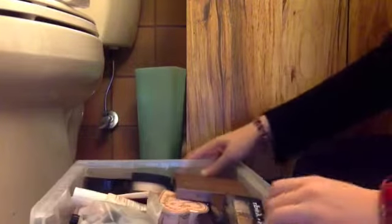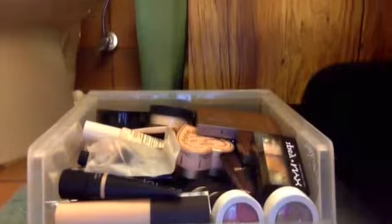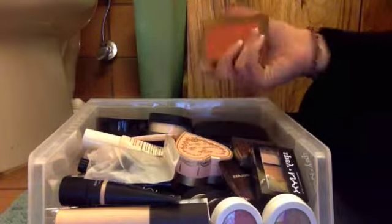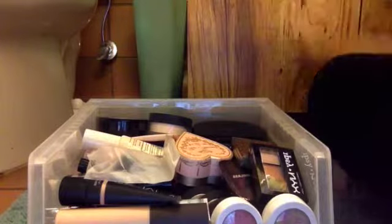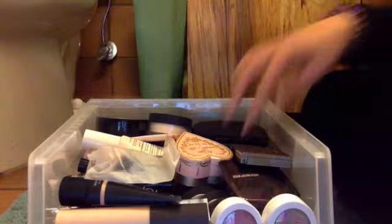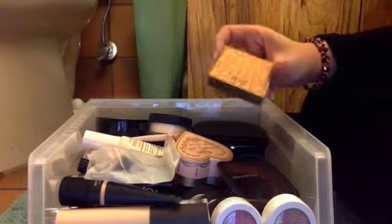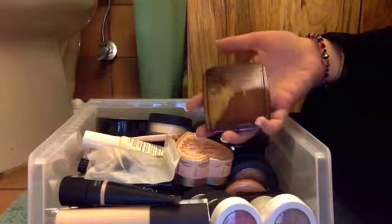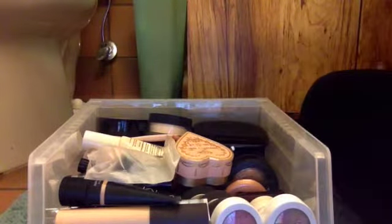And then I will show you what is in this giganticness here. So let's go through what's in here. I just find that this is going to be easier shooting it this way. On the top, I have all random stuff because I just don't have any other room for it. I have my Naked Flush palette here, my Ipsy NYX Trio eyeshadow, a Tarte bronzer that I got from Ipsy as well, my Hourglass Ambient Lighting Powder and Luminous Light. I use this every single day. You guys know this is my jam.